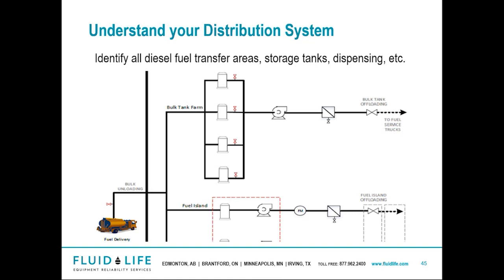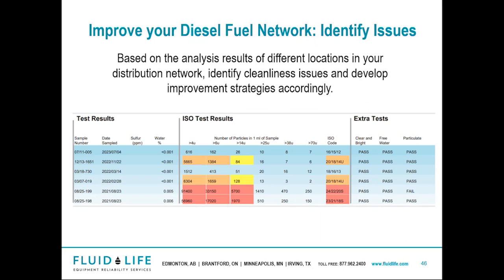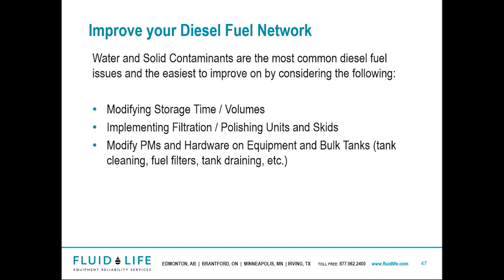If you're starting from scratch, the first good practice is to try and visualize where all your distribution points are, either major or minor, in your diesel fuel network. Start taking some samples to identify where things are clean, where they get dirty, and how long they stay dirty throughout the entire distribution network. Then start to consider the reasons why it's dirty or wet or whatever, right?